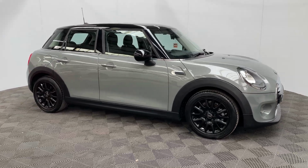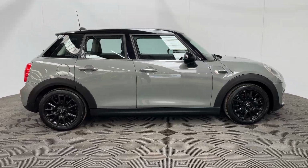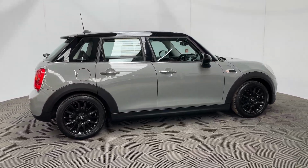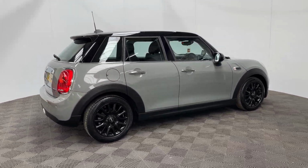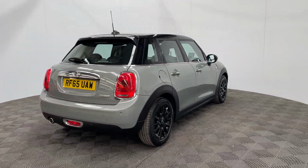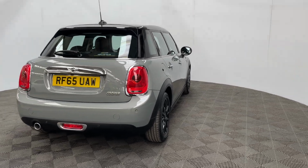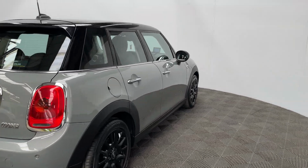This is the 5-door version and comes with the 1.5 litre petrol engine with a manual gearbox returning up to 60 miles per gallon, so really good on fuel economy. The mileage is very low at just over 29,000 miles, and this is a one-owner vehicle with just £20 a year to tax. The Moonwalk Grey looks in really good condition for the age and mileage of the car.